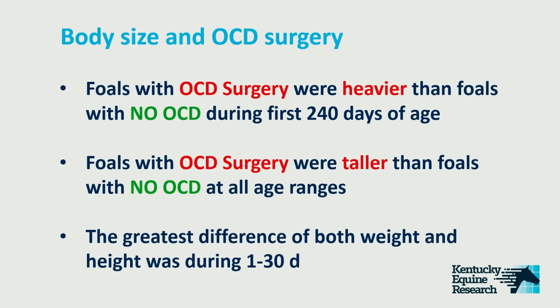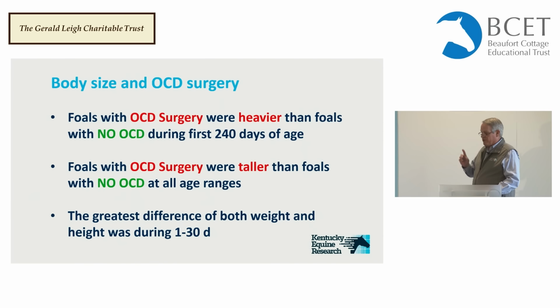If we went on and looked at foals, the foals that had OCD surgery were heavier than foals with no OCD during the first 240 days of age. And the ones that had surgery were taller than those that didn't have OCD at every measurement that we made. So these were big, tall foals. But the greatest difference was during the first 30 days, which was really surprising.